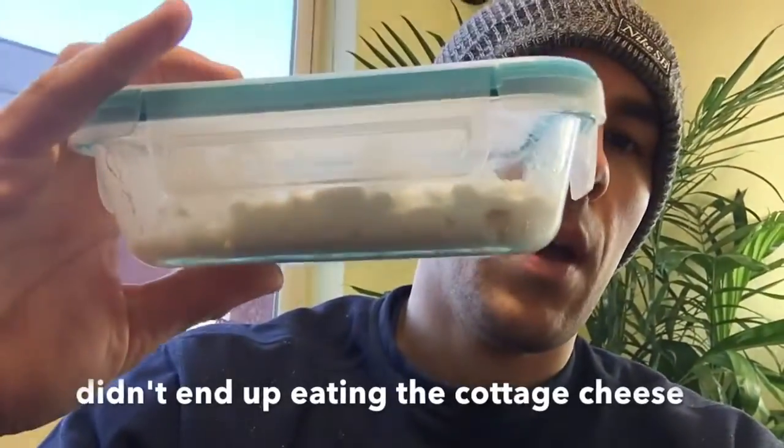And then if I get hungry in between that, I brought 3/4 of a cup of cottage cheese to have as well. That right there is probably right around 130 calories.